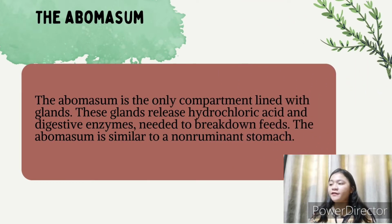Next is the abomasum. The abomasum is the only compartment lined with glands. These glands release hydrochloric acid and digestive enzymes needed to break down feeds. The abomasum is similar to a non-ruminant stomach. This part releases hydrochloric acid, and the acid will break down the feed or food that has been eaten by a ruminant animal. Through this, the food eaten by the ruminant animal will turn into a liquid type of material, or like a bolus.